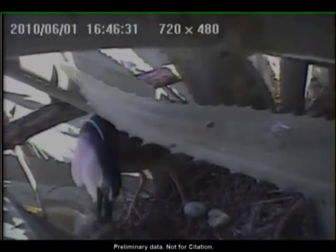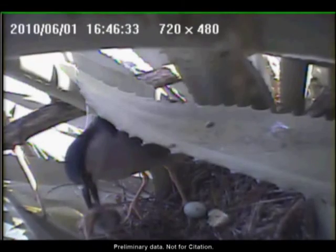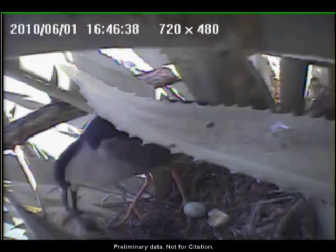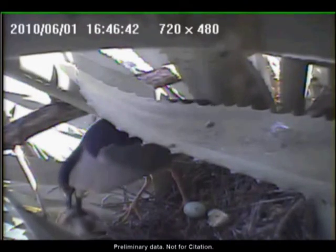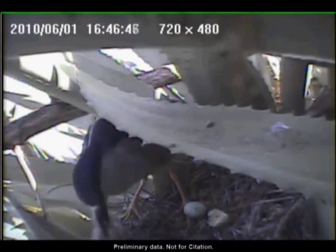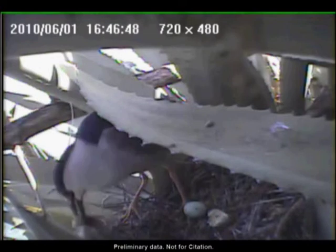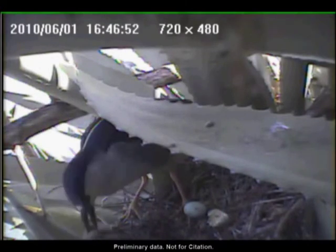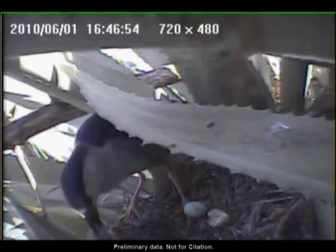And then here's the last predation event that I will show you. And this one is interesting. This adult came and sat on this nest a few minutes before this took place, and then picked up the chick. You can see it's kind of shaking it. And it proceeds to carry it away.